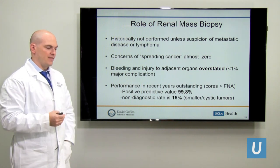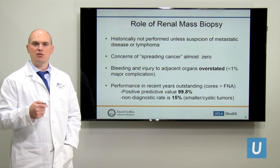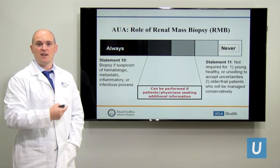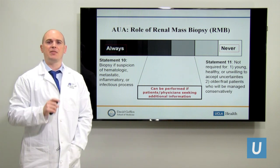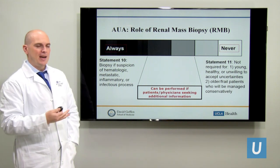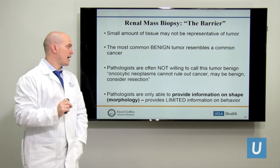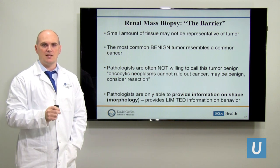Okay? A negative non-diagnostic biopsy is going to be 15%. Okay? And we know which patients are not going to have a good biopsy. So the AUA, our urologic guidelines, say biopsy always in some patients if you think it's a metastatic disease to the kidney. And if a patient is young and healthy and they would never accept the uncertainty of a biopsy, don't biopsy. But there's a gray area which if patients want additional information, we can give it to them. Okay? So a small amount of tissue is able to be taken from a biopsy. The most common benign tumor, however, resembles the third most common type of kidney cancer.